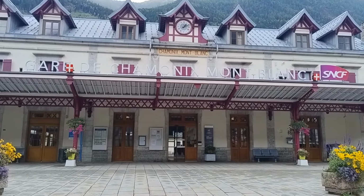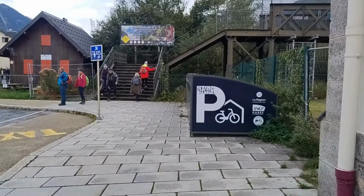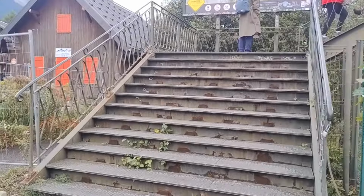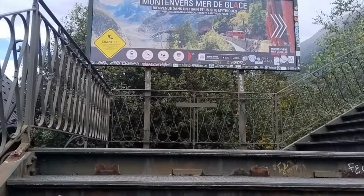Across the road from the bar is the Gare de Chamonix Mont Blanc. But this is not where you catch the train from. You must follow this route here, along the side to the left of the station, and then right up over the footbridge. A nice advertising poster for where we were going, the Montenvers Mer de Glace. I do apologise in advance if any of my pronunciations are incorrect. Presumably the fences along this bridge have seen better days, hence these temporary ones in front.